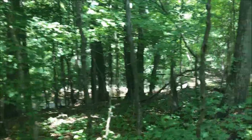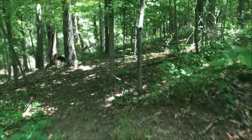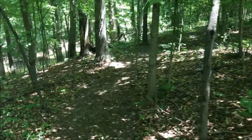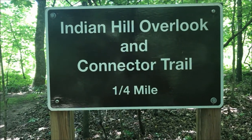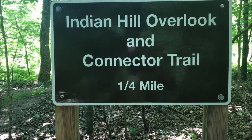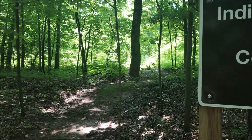And there's the old riverbed. So here's the other side of the connector trail that we were looking at earlier. So let's go for a walk that way, and I'll show you the overlook.